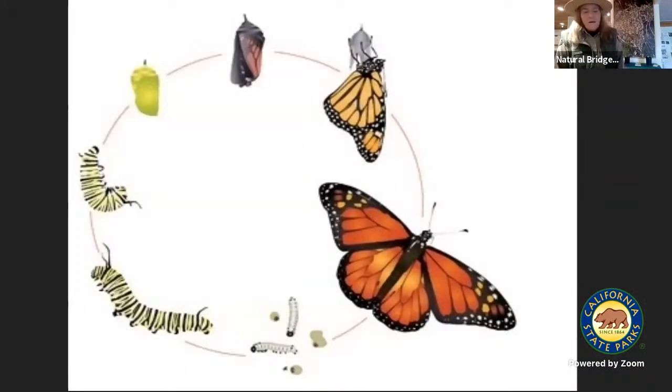So I hope that I've inspired you with these pictures to think about not only taking your own pictures, but perhaps helping the monarchs in having their whole life cycle. If you live right near the coast, then you probably want to have nectar sources for the monarchs. And if you live inland a little bit, then the milkweed is incredibly important.